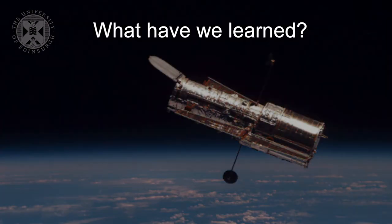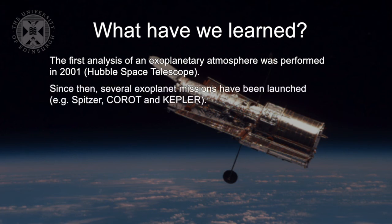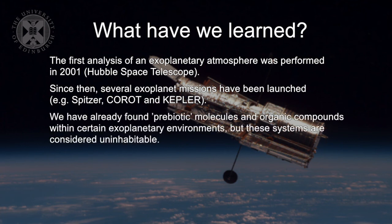So what have we learned? We've learned that the first analysis of an exoplanetary atmosphere was performed by the Hubble Space Telescope. We've learned that since then several exoplanet missions have been launched, the Spitzer Space Telescope, Corot and Kepler as examples. And we've already found prebiotic molecules in early star systems and begun to characterize the atmospheres of extrasolar planets.